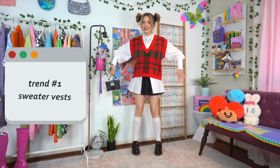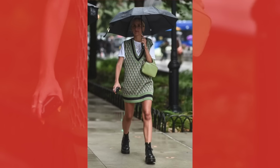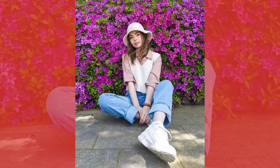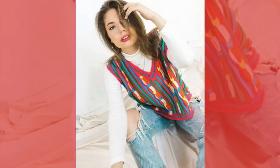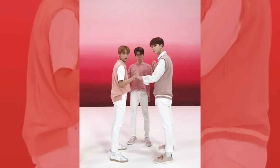Trend number one, sweater vests. So yeah, I'm sure you guys have seen sweater vests popping up literally everywhere over the last few months, and personally I've been rocking them for a few years now. Pretty much as soon as I got into K-pop, I just fell in love with them. A lot of groups, if they're doing more of a preppy concept, I find the stylist go-to is going to be a sweater vest, and I decided to follow suit. I feel like at this point I would consider this more so a wardrobe essential rather than a trend for me, but there's no denying that generally speaking this is more of an of-the-moment piece, I guess.